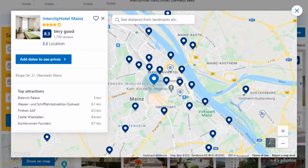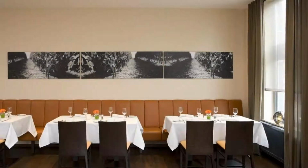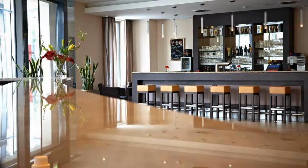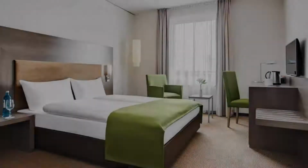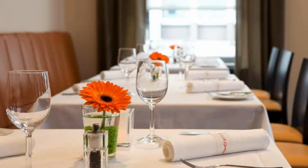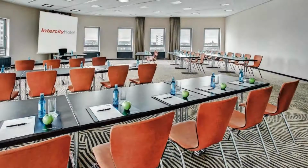Number 4. It is a 4-star hotel. The location of the hotel is attractive and the guests love walking around the neighborhood. Check-in time is 2 p.m. and check-out time is 12 p.m. Guests are required to show a photo ID and credit card at check-in. Pets are allowed in this hotel.